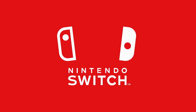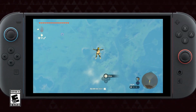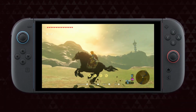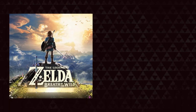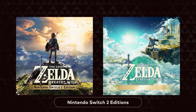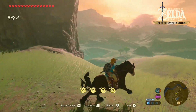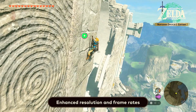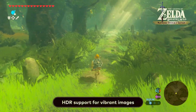The next two games aren't Switch 2 exclusives, but they are from the Nintendo Switch being re-optimized for the Nintendo Switch 2, and that is Breath of the Wild and Tears of the Kingdom. Both of these games are on the Nintendo Switch, and they are getting an upgrade pass for the Nintendo Switch 2, re-optimizing them to the best possible graphics, being able to run at 120 frames per second, 1080p. Both of these games are getting completely re-optimized. They're going to look so much better on the Nintendo Switch 2.